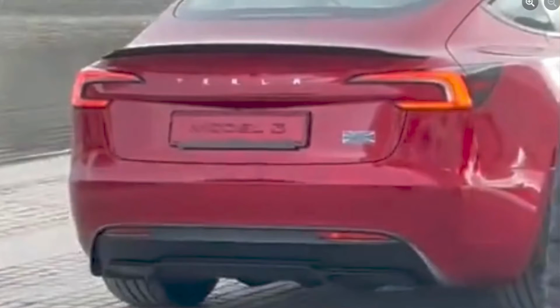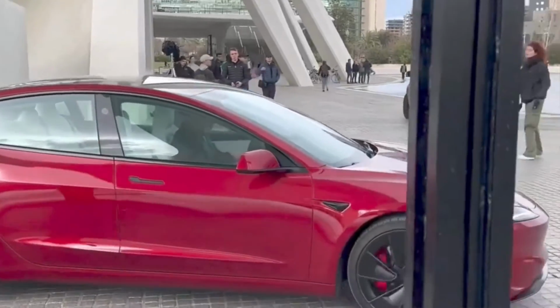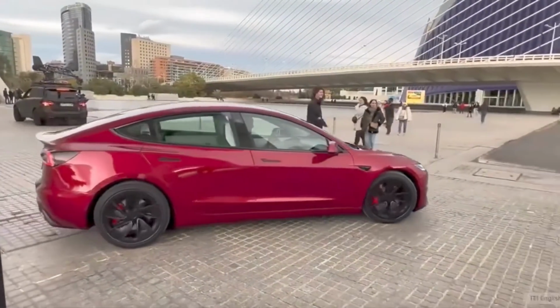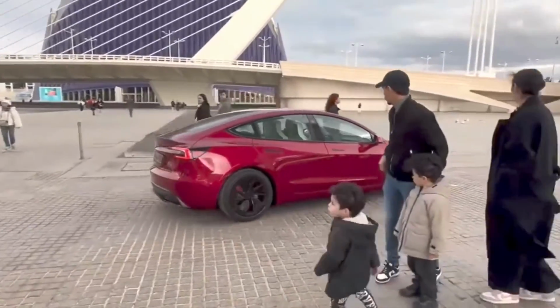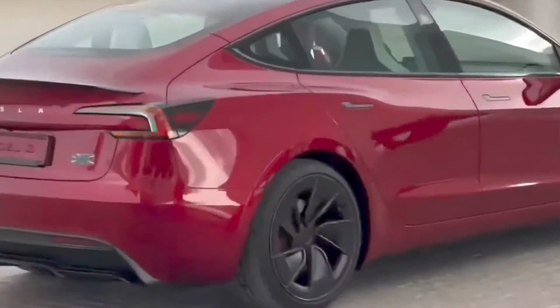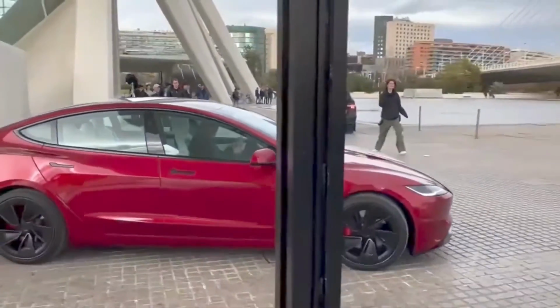On the Panasonic 2170 in the United States, you get 19 or 20-inch tires made by Pirelli. The weight is a little bit more than 4,000 pounds. It will have active suspension, which is great, and charging up to 320 kilowatt. It will have the bucket sports seats.